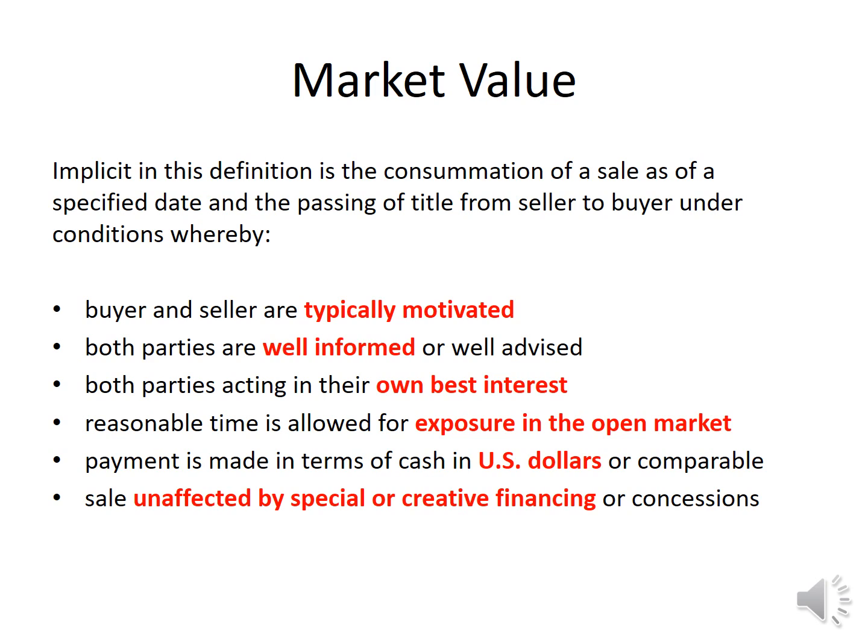So I've highlighted some of the big things here. Typically motivated, so that speaks to the sentimental value a little bit. Are you distressed or overly anxious to get that particular piece of property? Are you distressed the other way, where you're in a hard financial situation and you need to liquidate it? That might not reflect market value either. This is an interesting one. Well-informed or well-advised?